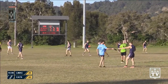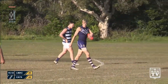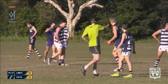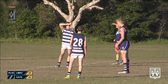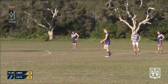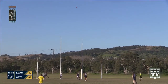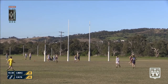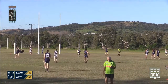Just under 5 minutes to go in the quarter, so a couple of goals could be very important. He's just missed a snap at goal. So see how he goes from a set shot. Doesn't look too good. Maybe he's missed everything. No, goal umpire's given him a point.